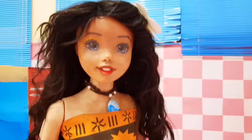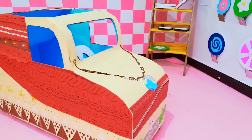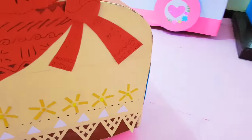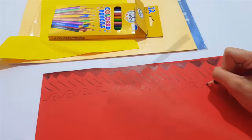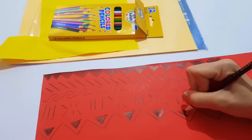How about my car? Check out the design. It is just like my signature dress. It's even wearing the same necklace like mine. How very decorative, Moana. How did you even manage to design this whole car by yourself? It's easy. I just use some colored papers, poster paint, and colored pencils. It's much simpler than you think.